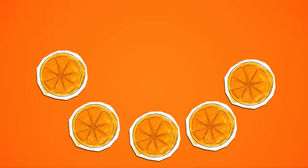Orange here, orange there, orange, orange everywhere.